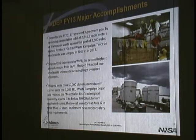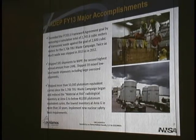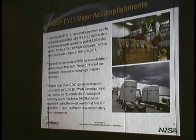So first of all, we had a goal of 2,600 cubic meters of cumulative waste to be shipped out of the laboratory by the end of September. We exceeded that goal. The number that we sent out was 2,745.6 cubic meters, so about 145 cubic meters ahead of schedule at the end of the year.